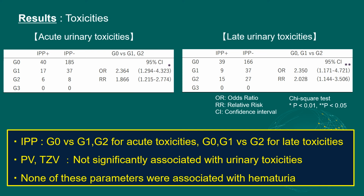The presence or absence of IPP was significantly different between grade 0 and grade 1 and 2 for acute urinary toxicities, with odds ratio and relative risk of 2.4 and 1.9 respectively. Additionally, IPP was significantly different between grade 0 and 1 and grade 2 for late urinary toxicities, with odds ratio and relative risk of 2.4 and 2.0 respectively. Prostate volume or transition zone volume was not significantly associated with urinary toxicities, and none of these parameters were associated with hematuria.